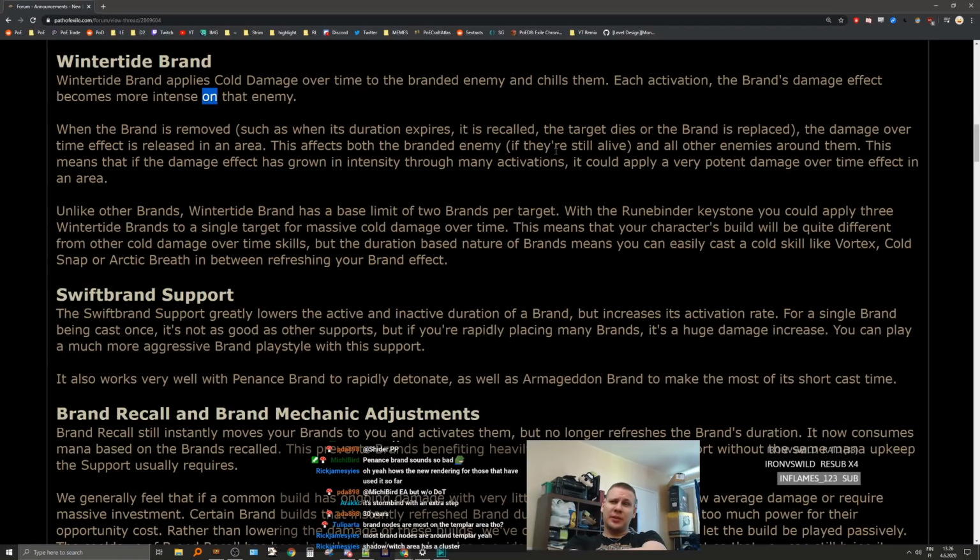This means that your character build will be quite different from other cold damage over time skills, but the duration-based nature of brands means you can easily cast a cold skill like Vortex, Cold Snap, or Arctic Breath in between refreshing your brand effects. See, this doesn't say anything about the brand hitting. It just says that it applies cold damage over time. There's no mention of it hitting.